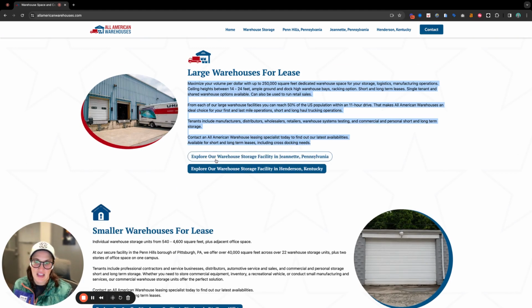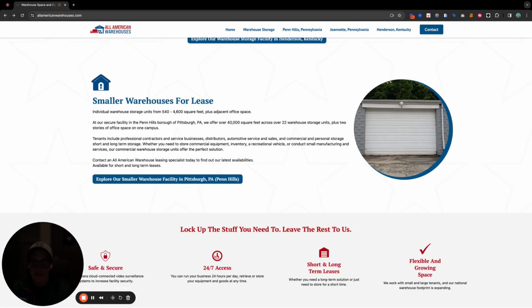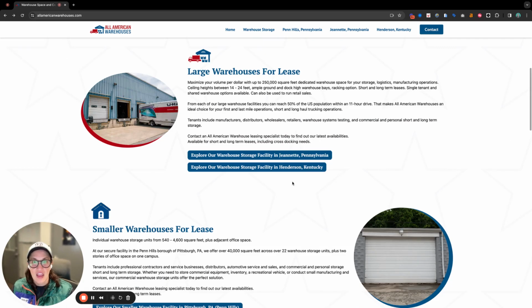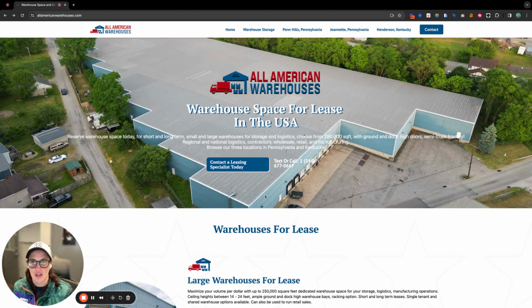And I know that you have the CTA buttons, or call to action buttons, on the bottom to take a look at some of these warehouses themselves. But I would even say maybe have a contact form split in the middle or something like that, or a button where people can contact you immediately. Because if they read something and think, oh yes, this is totally for me, I need to get in touch with them now, give them something right here in this space to immediately reach out to you, especially if you're going to do something with a hyperlink with your call.